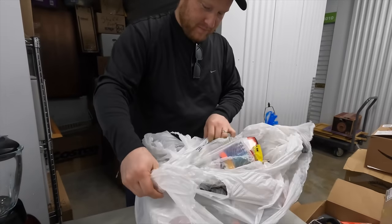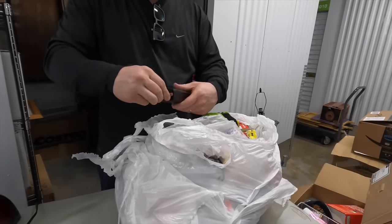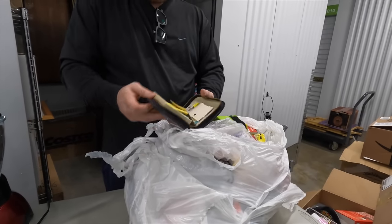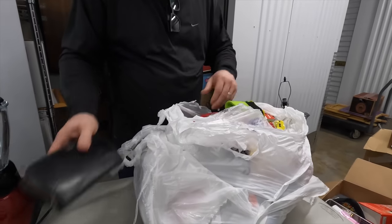Okay, is this a random bag? Oh, this is trash? What is this? Oh, I sure hope it's not trash. Okay. But it very well... Nope. I think it's just so random.